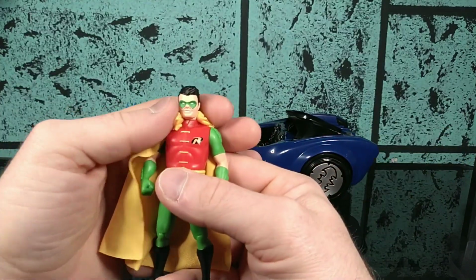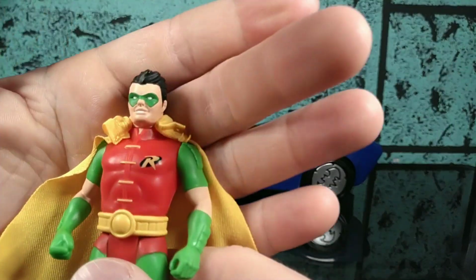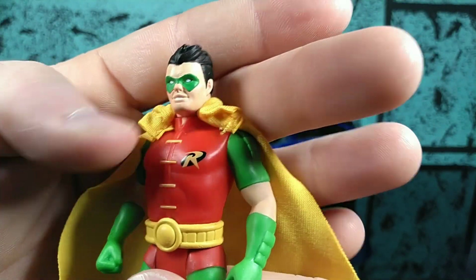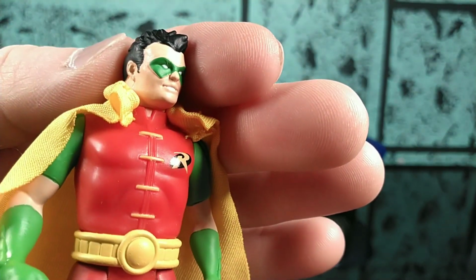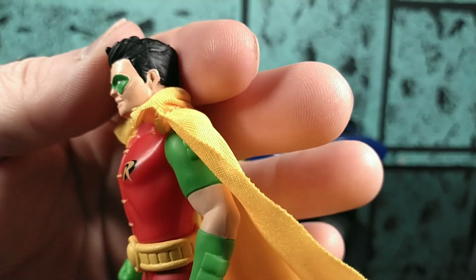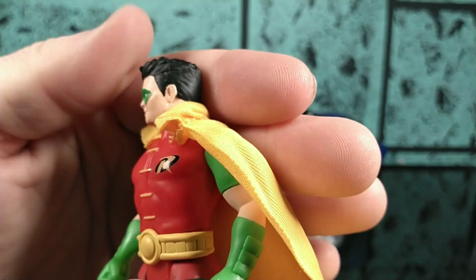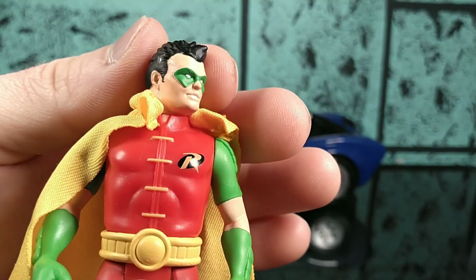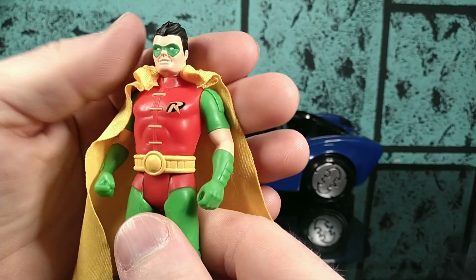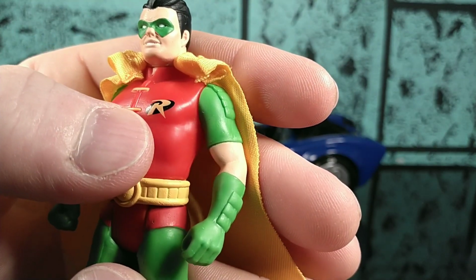Alright, let's take a look at Tim Drake. I'm not a big fan of the face sculpt. He's kind of, you know, pudgy in the face. Paint is painted okay. This really looks like Kenner style paint. The paint apps are very mushy looking, but it's not bad. It doesn't look terrible, especially from a distance. Little Robin symbol is tampoed on pretty cleanly.